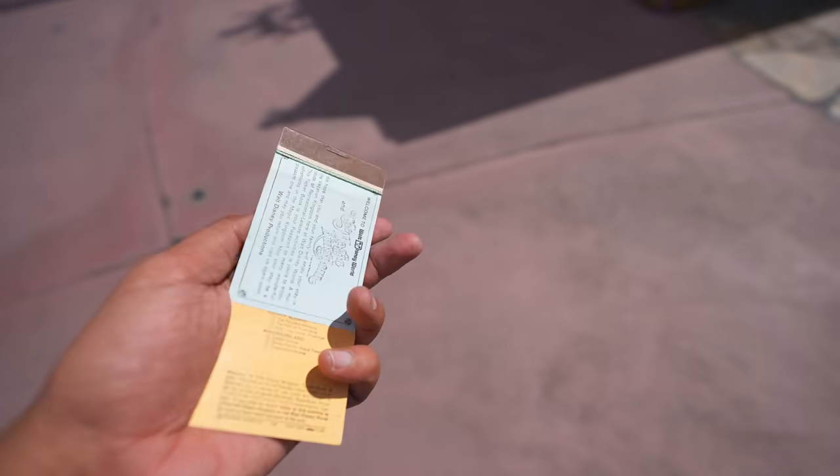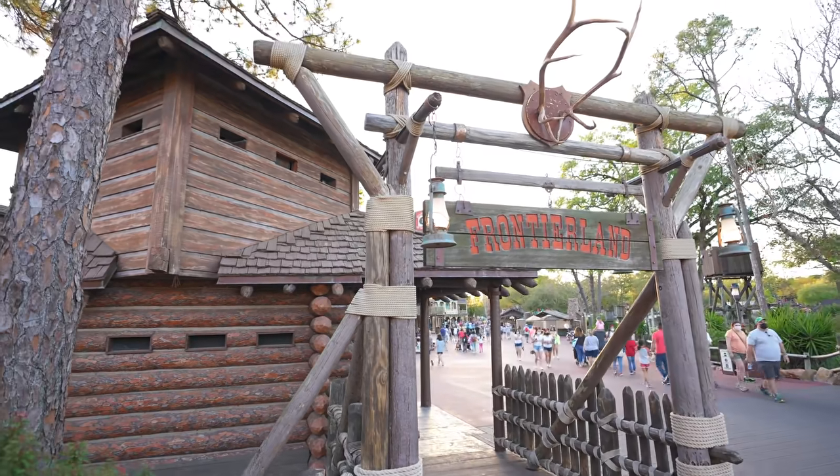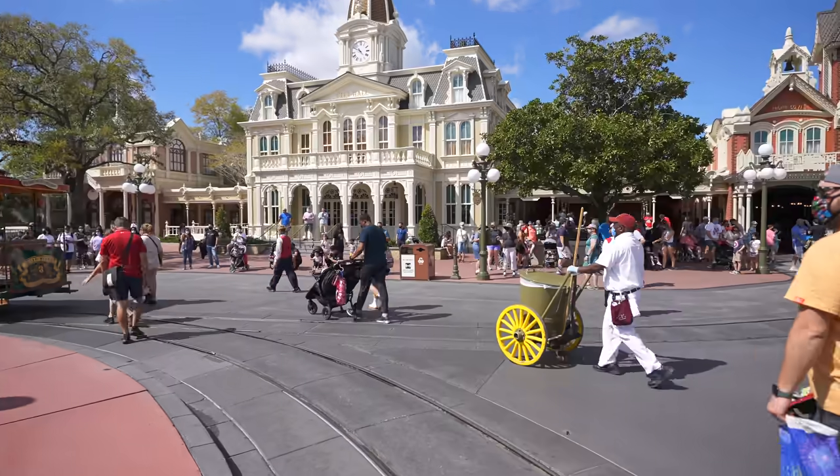Ticket booths? Booths. And that, of course, my friends, brings us to our final land. I'm trying not to say it. I'm trying to hold it in. Or should I say our final frontier? I had to. What are you gonna do? Hashtag horse cart. Nailed it.